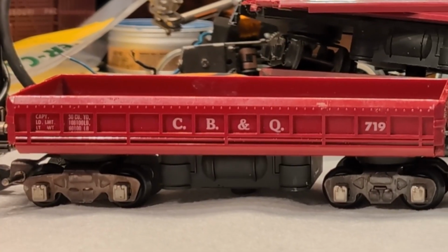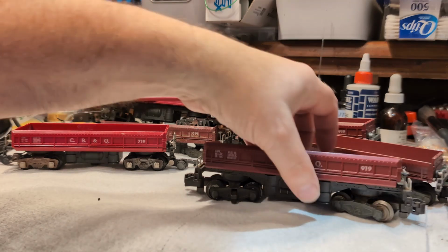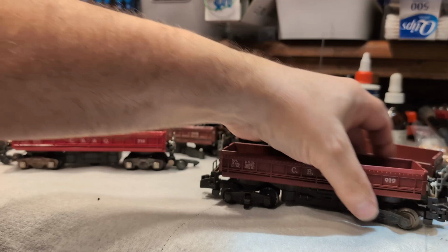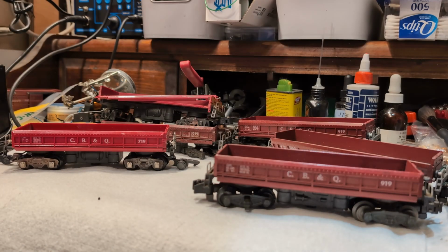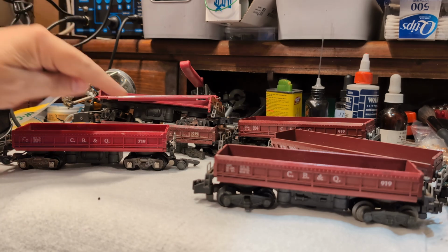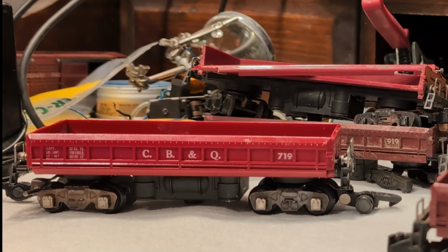Welcome, flyer friends, to a video on the side dump gondola that Flyer started making in 1950. So a bit of brief history here. My primary resource is Doyle's book, so for those of you that have studied this, it will be well known to you. The 719, right here, is an example, started being produced in 1950.